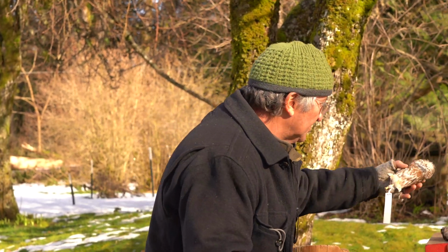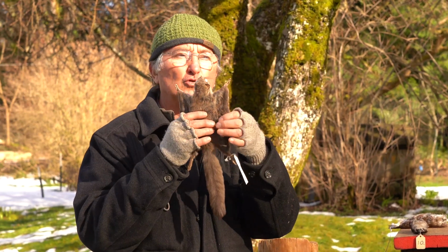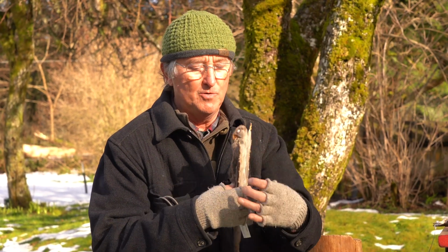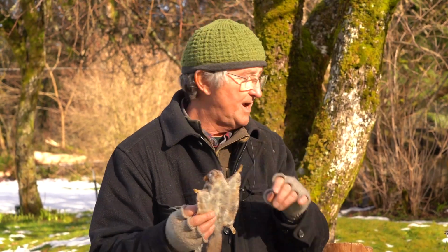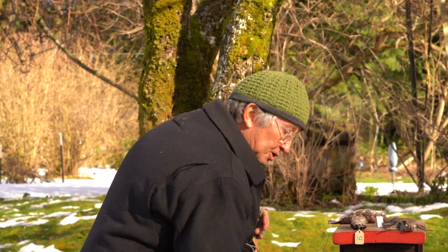which I understand are common here on Bainbridge Island, or not common, but they're here. Little cavity nester, or totally cool animal, the flying squirrel. And I understand from Bainbridge Land Trust people that you have indeed flying squirrels on the island. Really a cool animal. If you don't have them, one way to find out is to put up a couple of boxes. Something else that'll use cavities are bats.